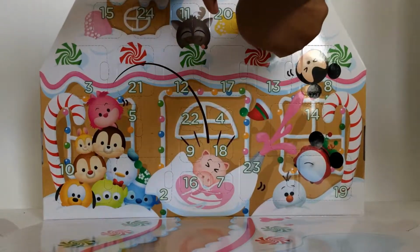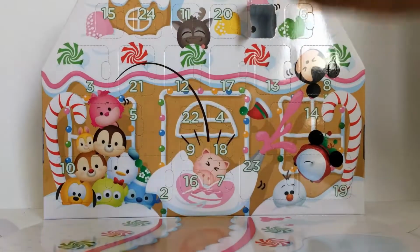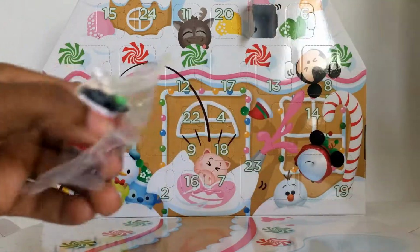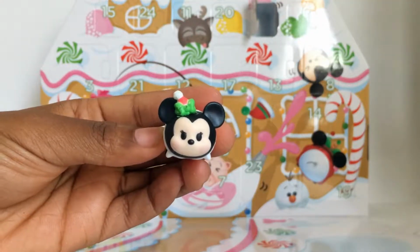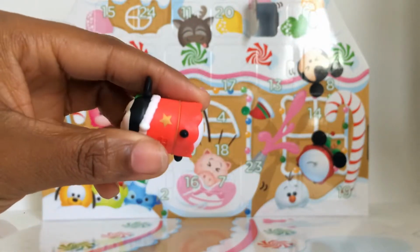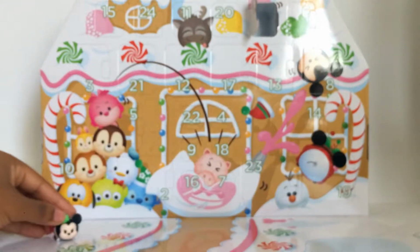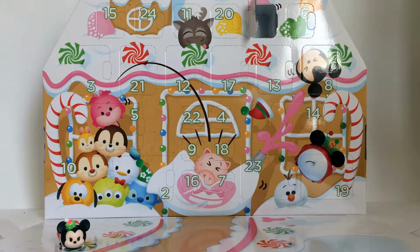Let's see. Oh, it's Minnie Mouse. How cute. So cute. She's so cute with her little green bow, with her little Santa hat peeking up in her dress. She has a little star on her dress. So I'll let her stand out here. She'll just be standing right there. All right, let's find number 2.